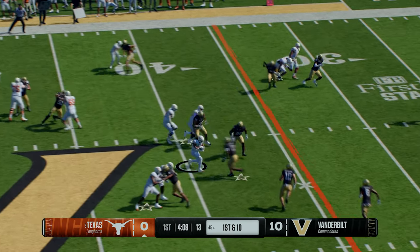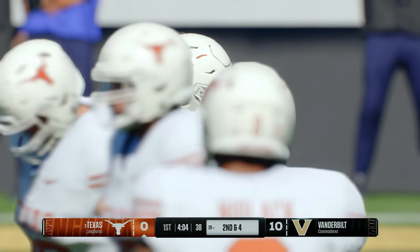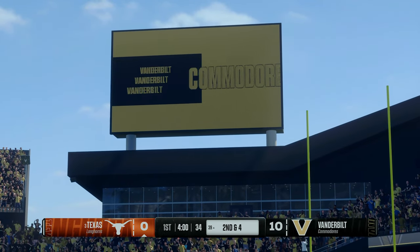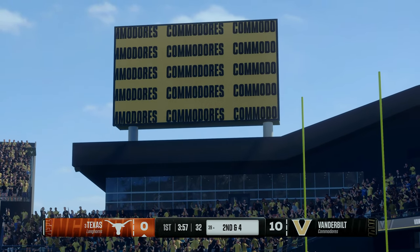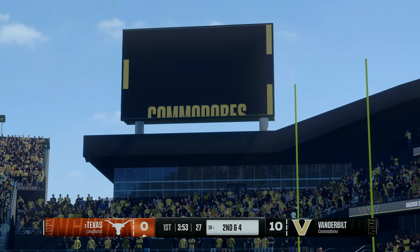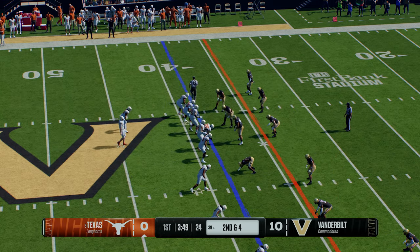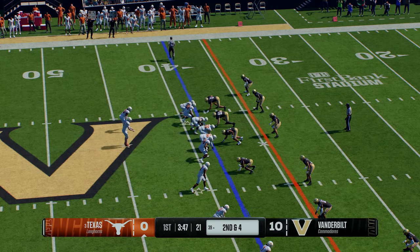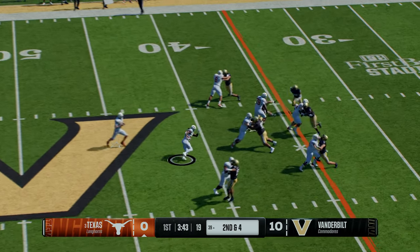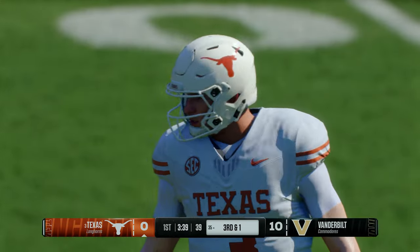On first down, why not keep it on the ground? They stop him after a 6-yard gain, so second and four. It's not a huge gain here, but if you add up multiple runs like that throughout the course of a game, by the fourth quarter, you're going to start to see that affect the defense. Second down after that run on the previous play. Here comes a handoff. That's a nice wrap up there by the junior.